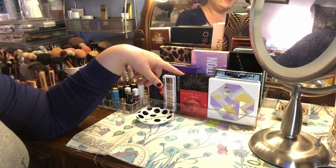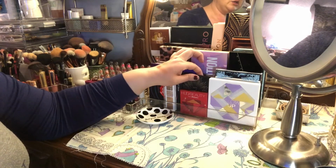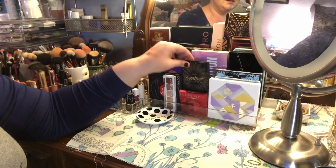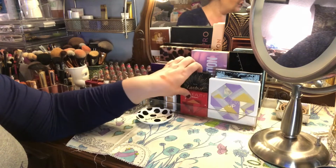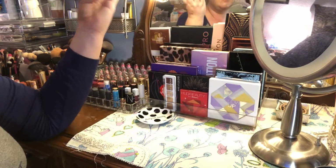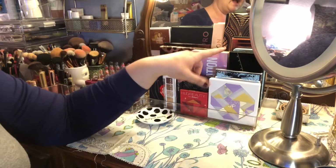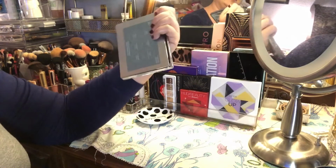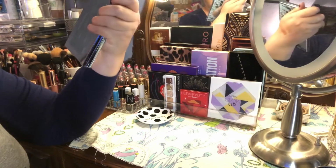And then as far as face palettes, I put the Tarte Pro Glow To Go. I put that one in there because it's been sitting and I always forget that I have it. I have the Becca, this is the Becca, what was this one called?